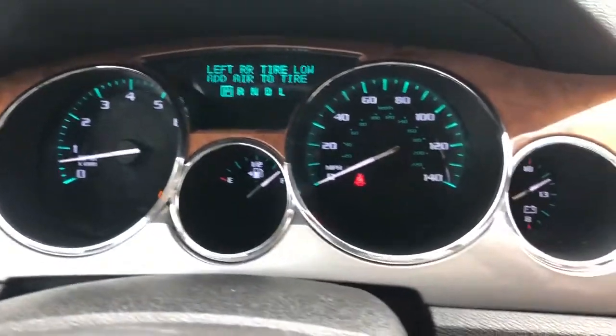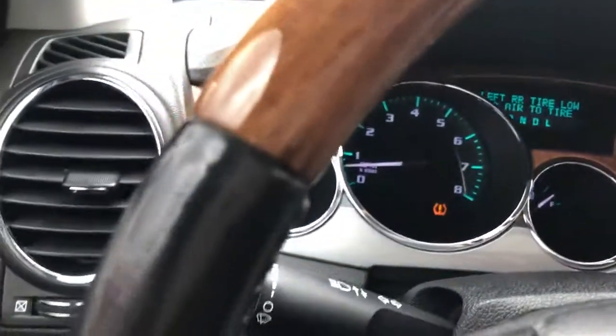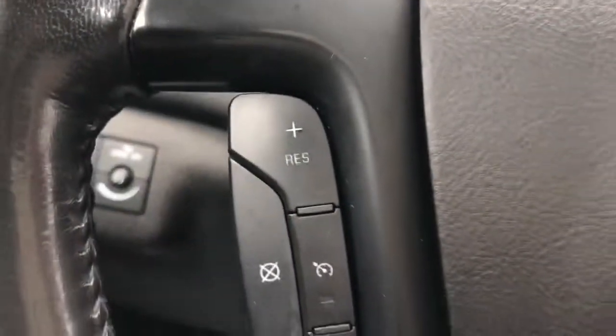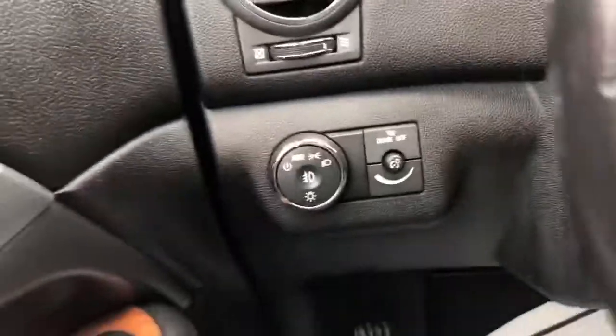There are no caution or warning lights on. No worries, we will get air added to that tire and the TPMS sensor will go away. You have cruise control. You can pair your phone, keep your hands nice and free to stay safe while driving.